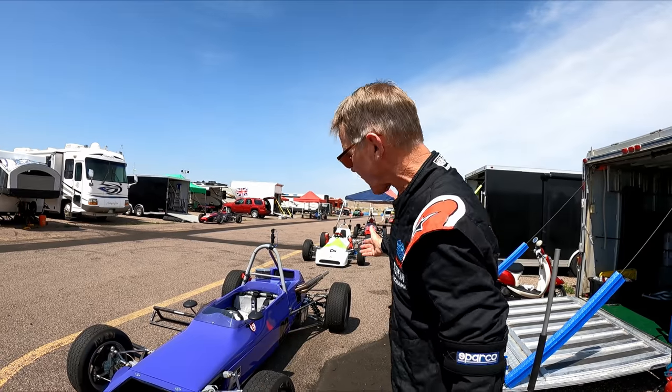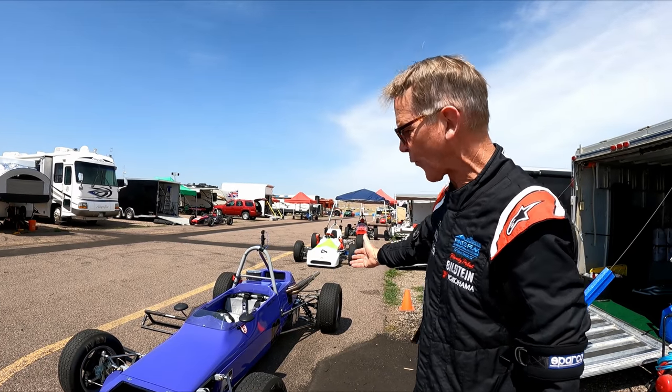Hi, we're at the Rocky Mountain Vintage Racing Association event. Hi, we're at the Rocky Mountain Vintage Racing weekend here at High Plains Raceway outside of Denver. I got the chance to drive this beautiful, freshly restored Formula Ford.